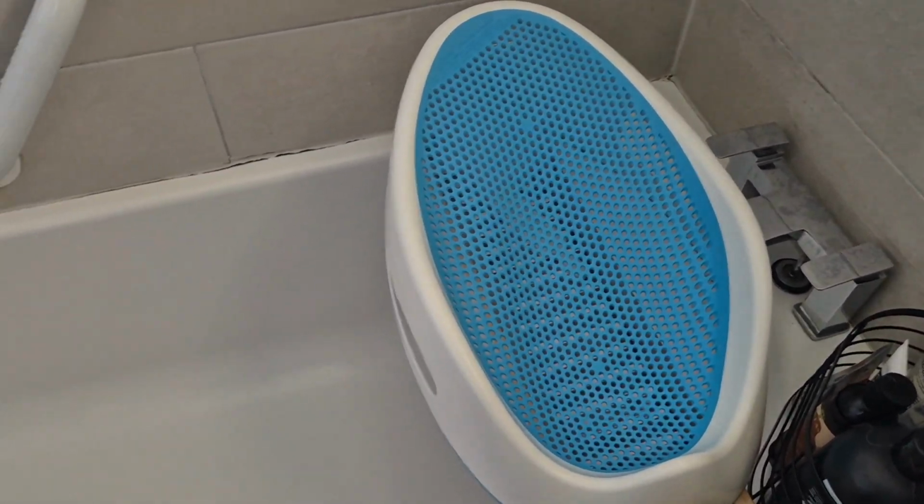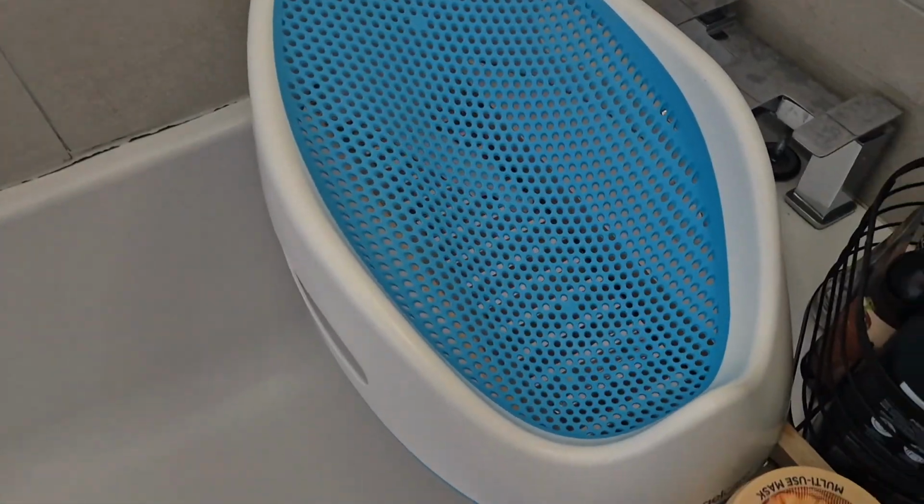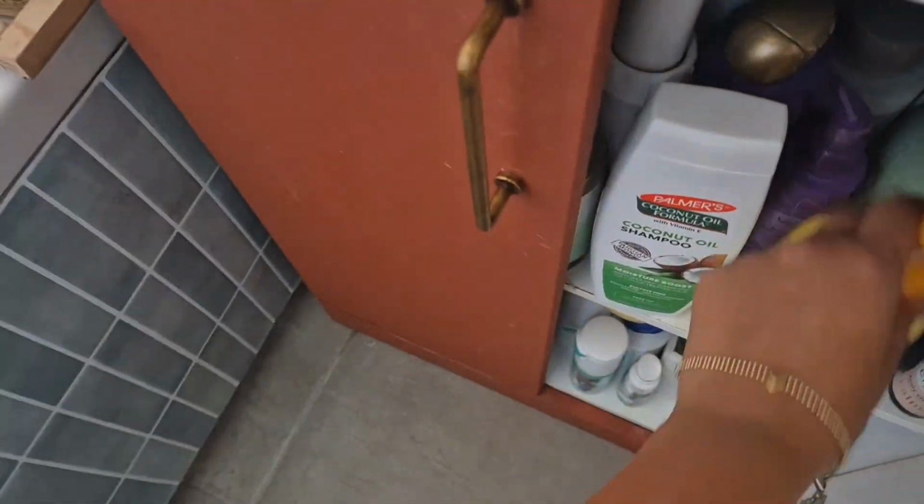The next thing is the bathroom. So in the bathroom what we do have is a baby bath, so I'll show you what that looks like. Baby bath, this is what we use to bath her. We also have a sponge, this, to wash her. That's all we need. If you don't want to use soap, then you don't have to use soap, but we do, and I will show you what that looks like.